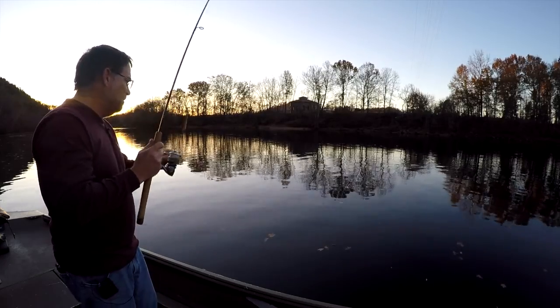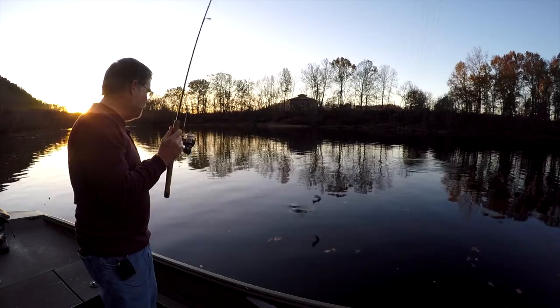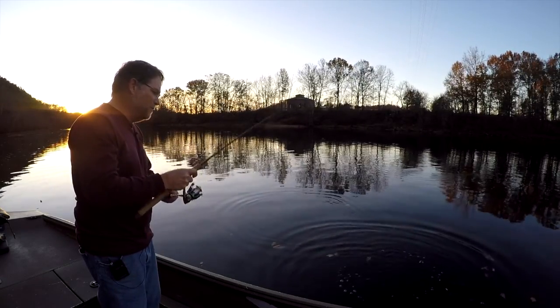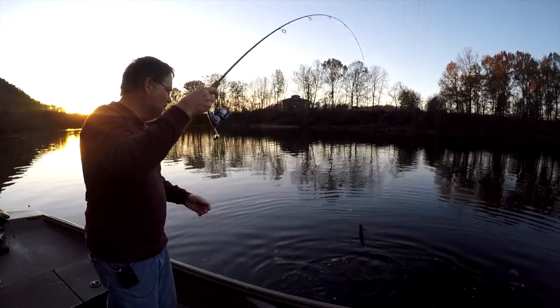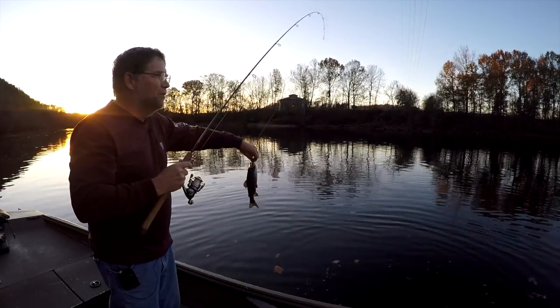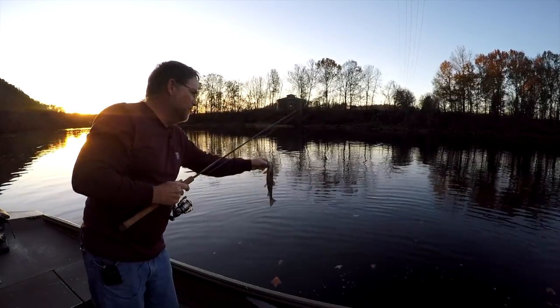Oh, there he is again. That's not the fish that jumped. So all these fish came from close to the surface. It was not like this when I took the boys out. I think I just caught my limit.